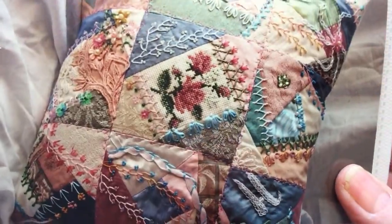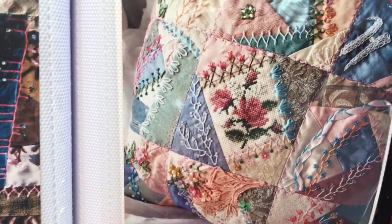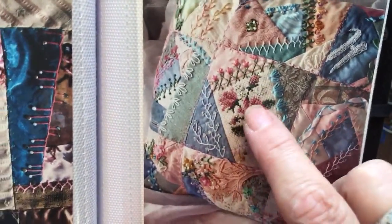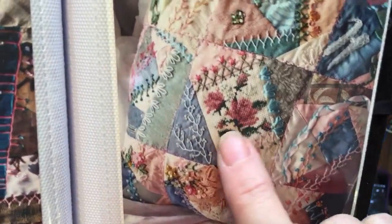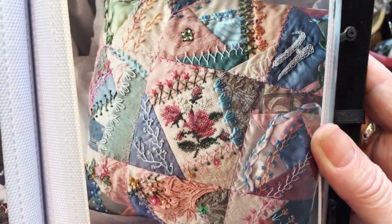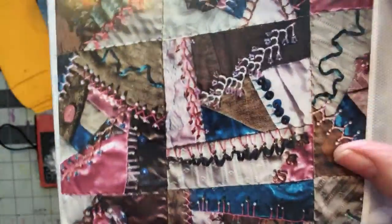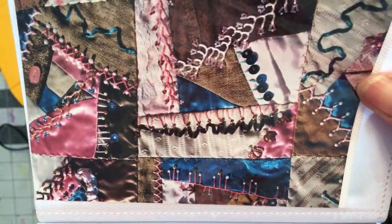This pillow I made for my landlord in Colorado Springs. She had these roses everywhere, and I found that like at a thrift store or something, that little piece. So I made them that pillow. That's like one of the best ones I ever did. Okay, now we're into like 2009 because this is where the embroidery comes in.